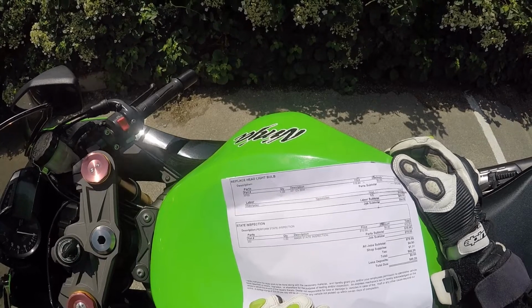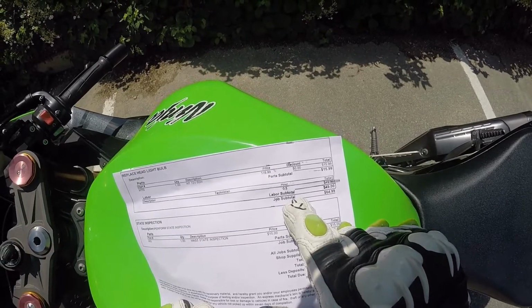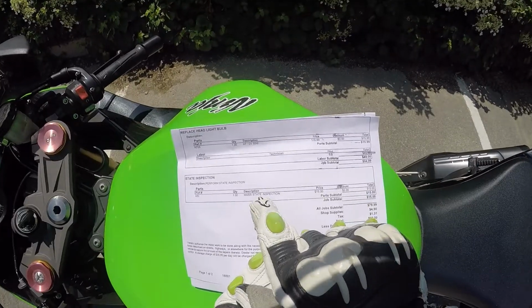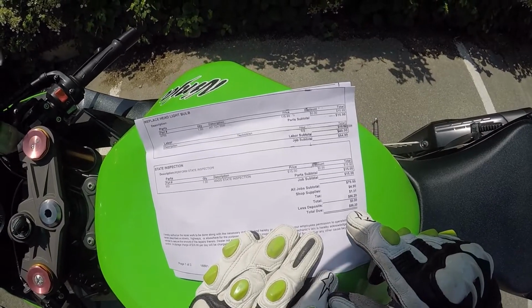Alright guys, so I just had the low beam headlight bulb replaced. That was $15.99. The total labor was $49, so the job came to $64.99. I also asked them to do a Mass State inspection, which cost $15, which brought the total to $86.20.